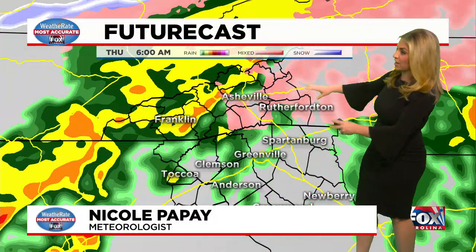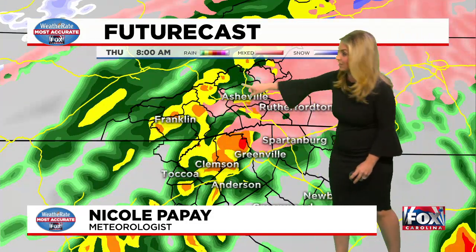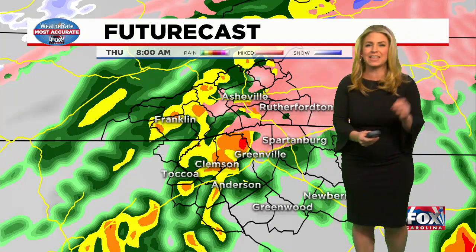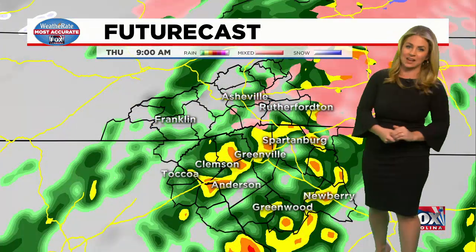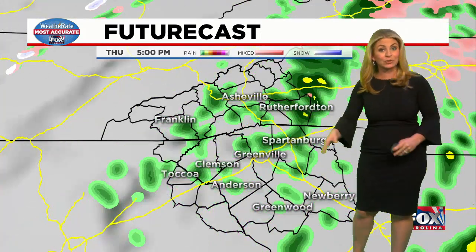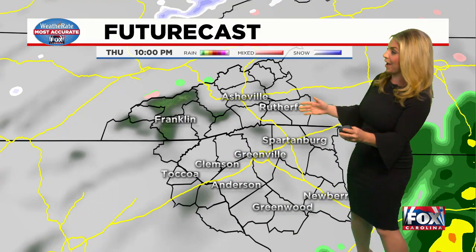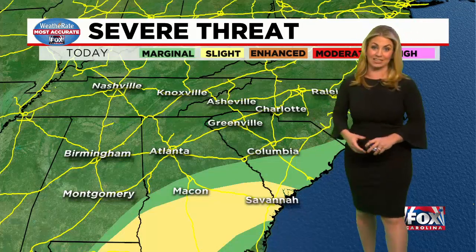Futurecast shows the heaviest rain continuing to move in from 6 to 7 to 8 o'clock this morning. And look at this. Pockets of ice are still possible in the far northeastern upstate, but that again would just be the higher elevations right along the state line. This is not looking like a big ice event in the upstate, but the heavy rain continues through late morning. It tapers off for the afternoon, and then tonight it should dry out for the most part. There's some good news here, but the mountains could continue to see some snow potential into the late overnight.